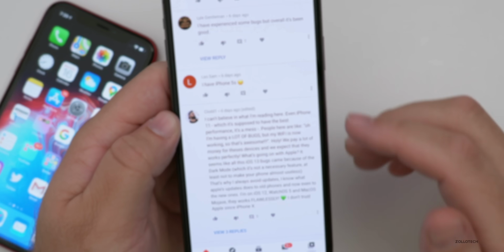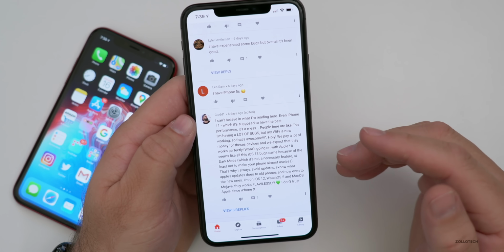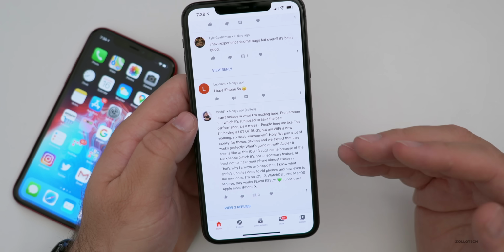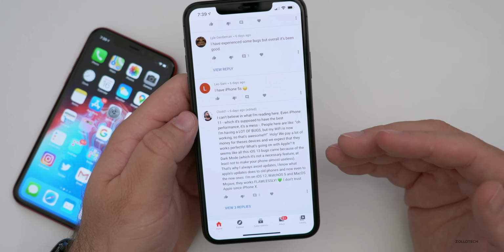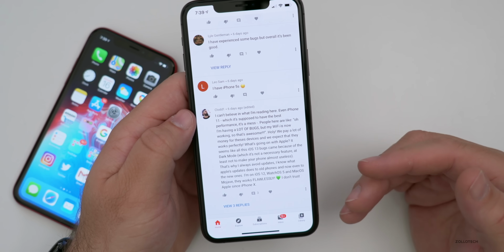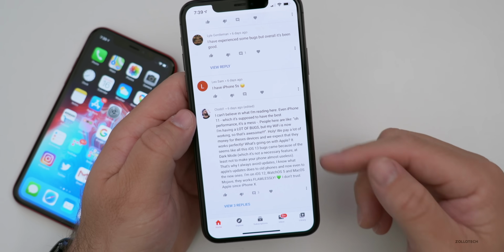It says we pay a lot for the phones, and I read through this entire thing, but keep in mind, this is a beta, so this is not a public release we're talking about. There are bugs, and they're to be reported. So if you want to stay on a more stable public release, then you should have less bugs. It doesn't mean it will be perfect, but you should have less.